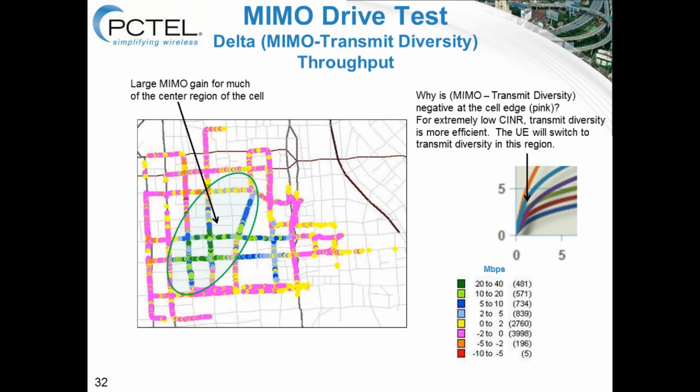But it is something that a scanner can tell you and show you what the benefits of MIMO are, and where they might not be beneficial if you happen not to have any best serving areas that encapsulate this particular cell.